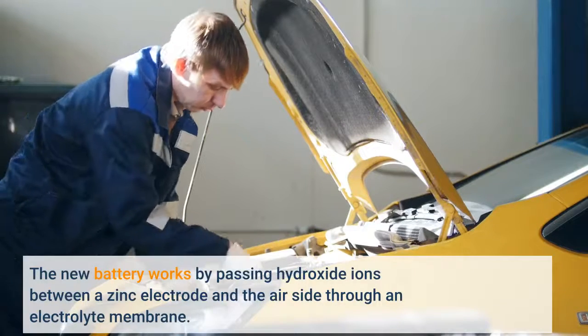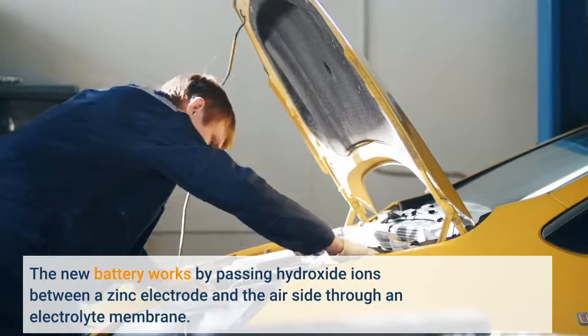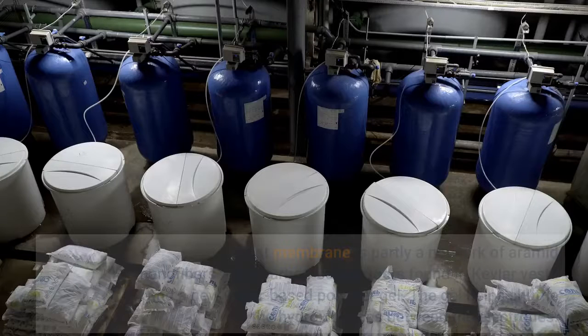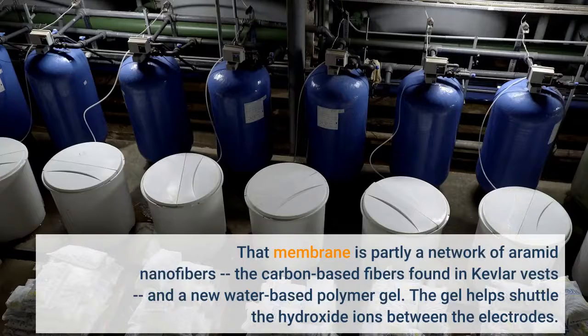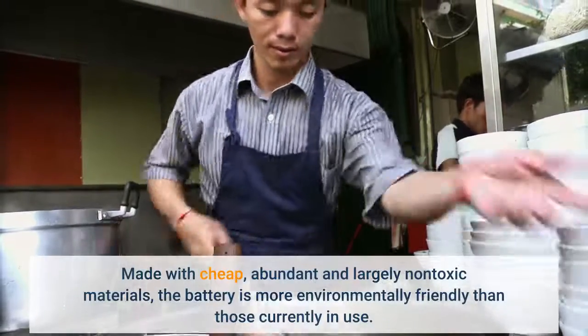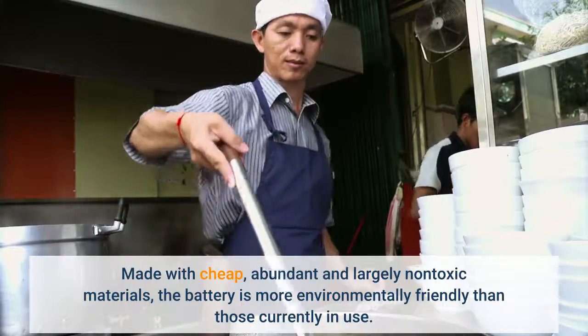The new battery works by passing hydroxide ions between a zinc electrode and the air side through an electrolyte membrane. That membrane is partly a network of aramid nanofibers, the carbon-based fibers found in Kevlar vests, and a new water-based polymer gel. The gel helps shuttle the hydroxide ions between the electrodes. Made with cheap, abundant and largely non-toxic materials, the battery is more environmentally friendly than those currently in use.